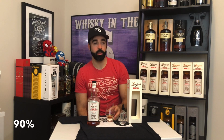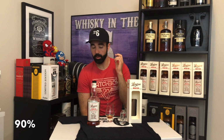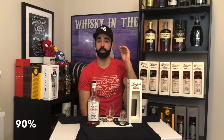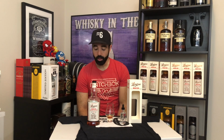Is it my favorite Longrow? I would like to do the challenge one more time. Jeremy and I did it a while back, and I think him and I are kind of on the same page. We're not sure if this is better than the port, and we're not thinking it's better than the Cab Franc. I think the Cab Franc still might edge this one out. It's somewhere in between that and the port, maybe like tied with the port. I would love to do that head to head again, just to kind of know which one's the best.